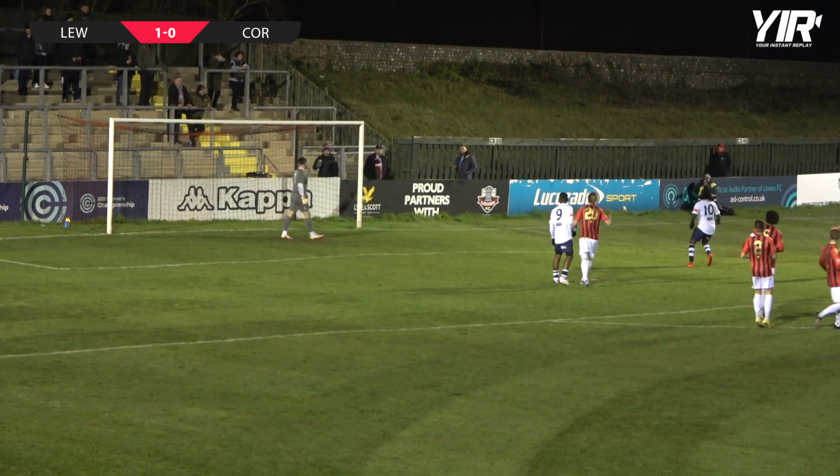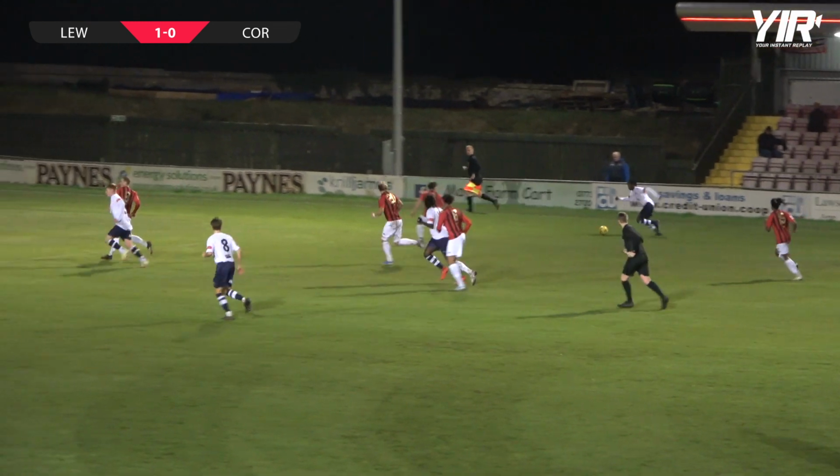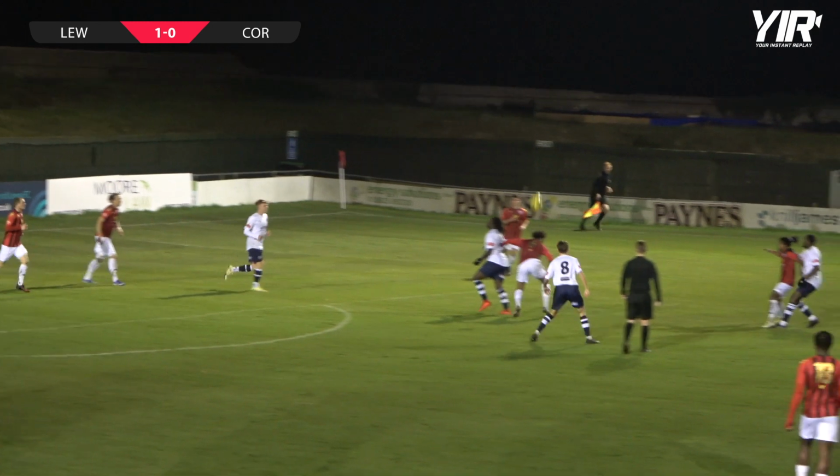Checklet on the edge looking for a curler, and Carey was extremely confident. Cadogan playing it out now to Mensah, the wing back, delivering, and Nelson happy to head away.